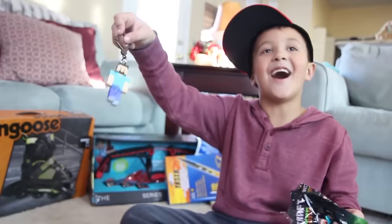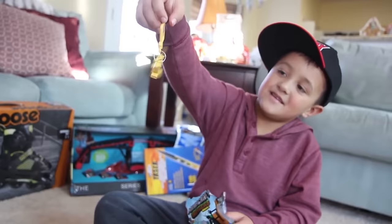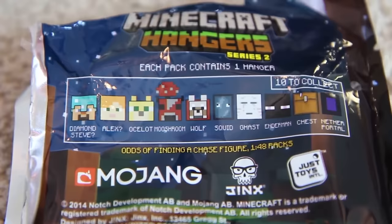Yeah. And then he also got a series 2. Let's see who's in there. Ocelot! Oh, that's so awesome. Now it's cool on the back of series 2. You can see you get a Diamond Steve, Alex, Ocelot, a Mushroom, Wolf, Squid, Ghast, Enderman, Chest, and a Nether Portal.